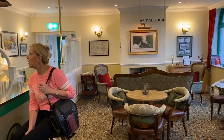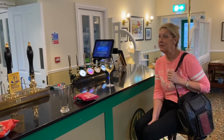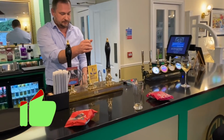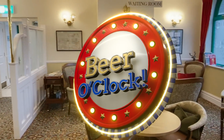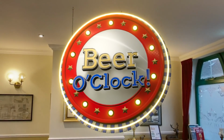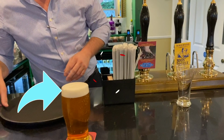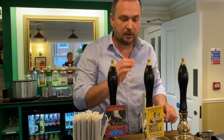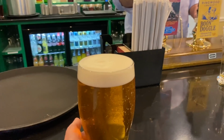Does the owner work here? I can have a pint of that, please. And if you can make it with a nice big creamy head on it, that'll be even better. Thank you. Local brewery, isn't it? Ringwood Brewery. The Ringwood Brewery is here, basically. This is the Boondoggle, yeah.